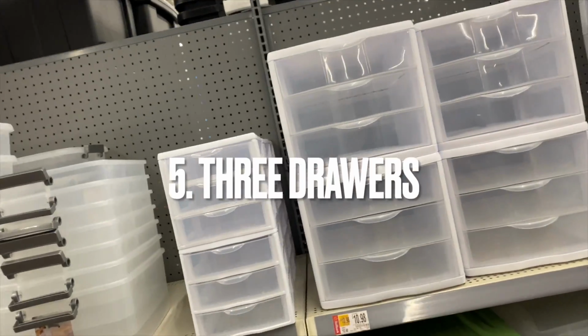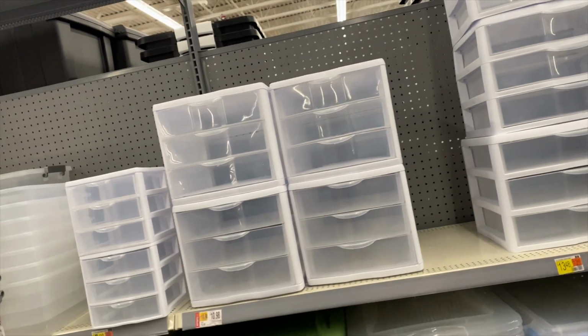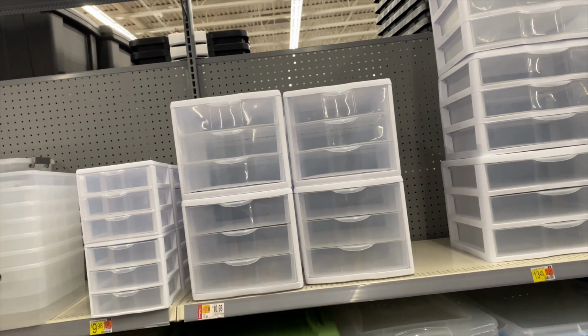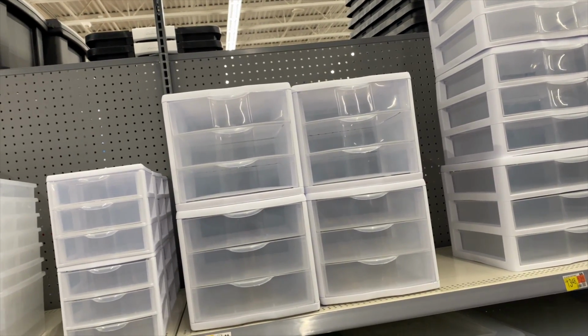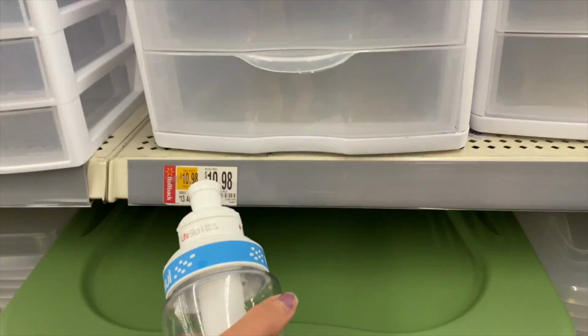These drawers, the small, the medium, and then the large, I have plenty of them in my classroom. I use them all the time. They're easy to switch out labels to just keep myself organized. It's a very versatile and easy way to organize your space and be able to change it whenever you want. It's not necessarily something permanent, and it's not expensive either.